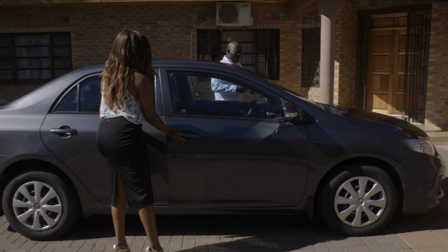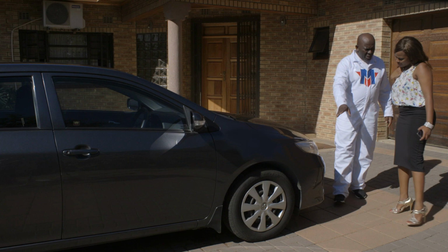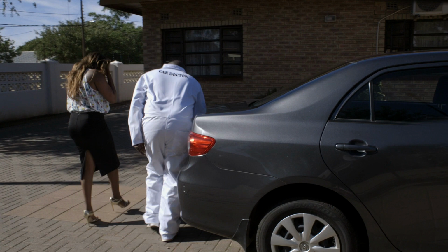Now, it is essential for you, before you even start your car, to check that it's safe to drive your car. It's important for you to check your tires before you get into your car. Visually check that it is not deflated or flat. It is important for you to make sure that there are no animals, objects, or children under the car or behind the car. Make sure that there's nobody under the car or nothing under the car.